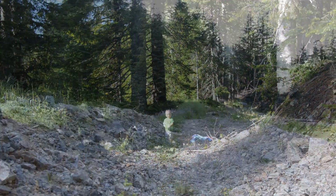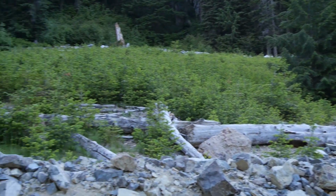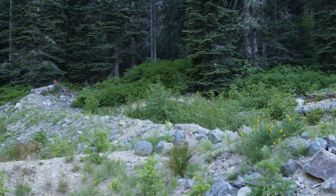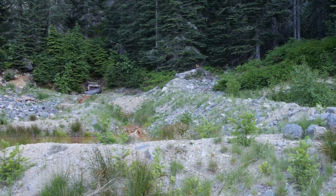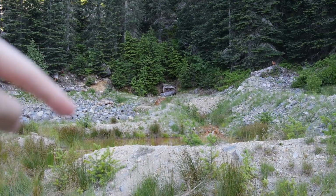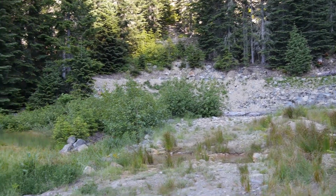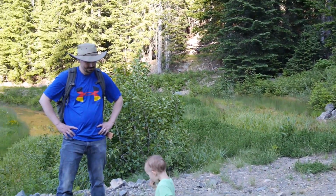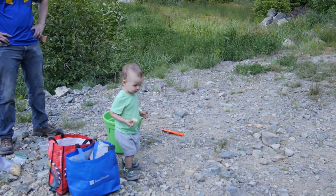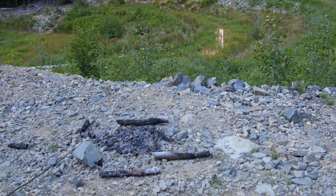I found a big... Okay, so the sun finally went down behind the mountains, so it's easier to set the scene for you guys. This is the area to the mine. So you can see the mine is right there, and the ponds are kind of right in here. And the boys are right there, eating some food. And this is where our fire was. Going out of the hot dog buddy?